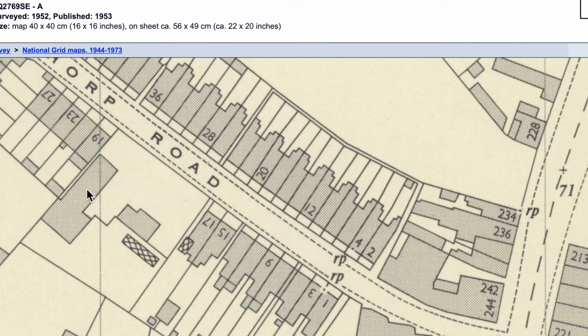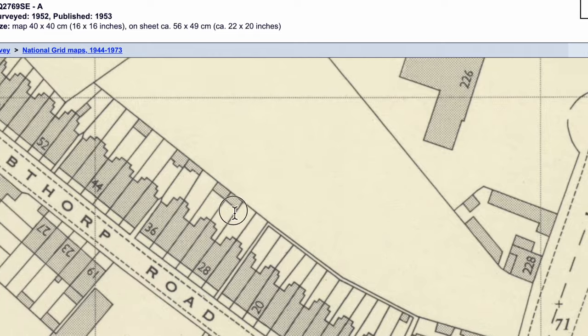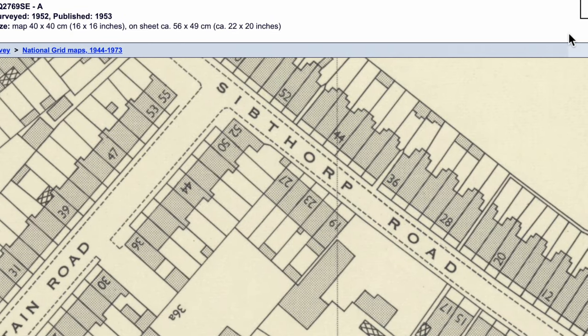We look at a 1952 map, then we can see the house layouts. This is a map that was surveyed in 1952. What I like about it is it shows you the door numbers, particularly useful if you're researching family histories. And so we were looking up Sibthorpe Road, and the very first road we could see was Fountain Road.